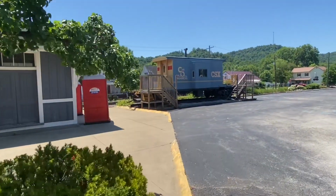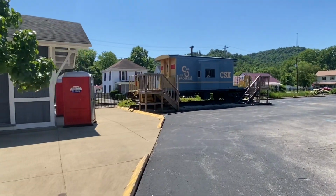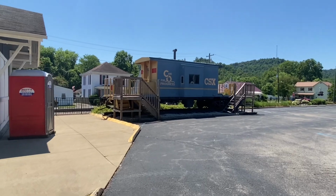And they have a CSX transfer caboose. So let's go take a peek inside it. Not a whole lot to see in these. I mean, they didn't use these like for crew sleeping quarters and stuff like that. But it's always good to see a caboose restored.